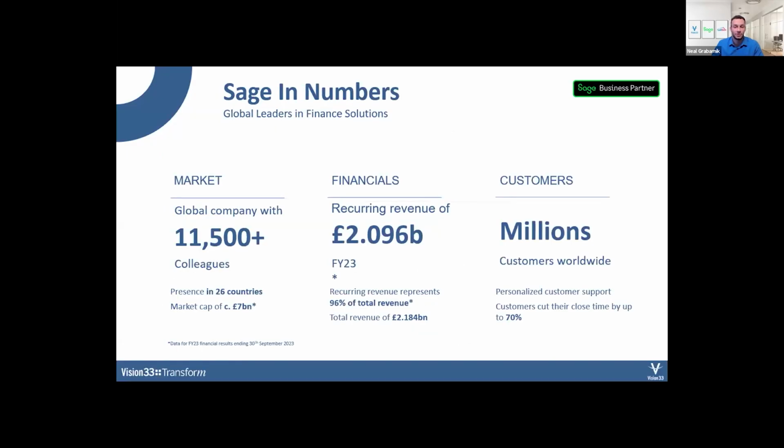And here's a quick snapshot of Sage's global reach. Sage Intacct is actually rated the #1 accounting software in the world for the last decade by G2 and Gartner. So people who actually use the software, there's millions of customers worldwide. On average, customers cut their close time by up to 70%.